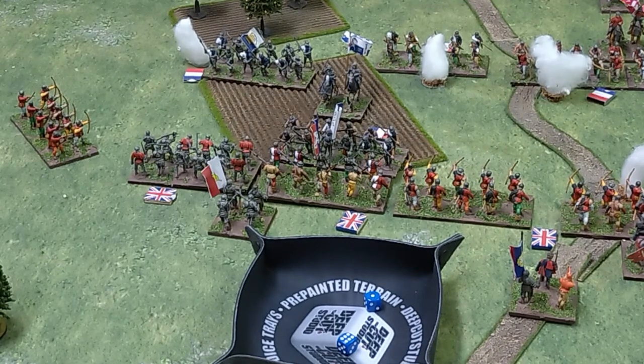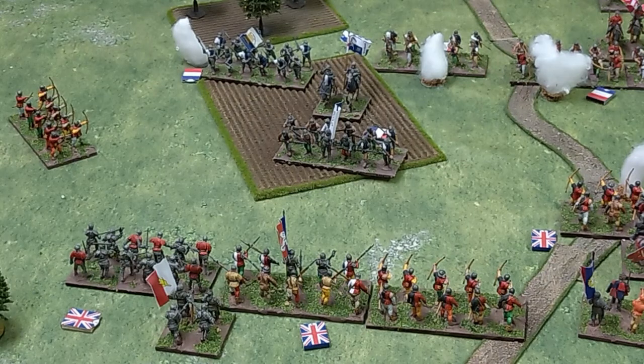Hold your ground disordered or retreat in good order. That would also bring your supports back with them. They will retreat in good order. And Somerset is going to decide not to follow up that attack because that will probably be quite suicidal.